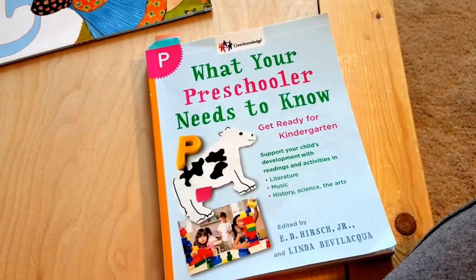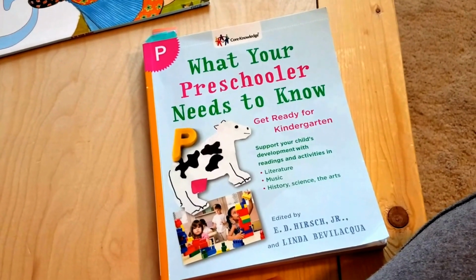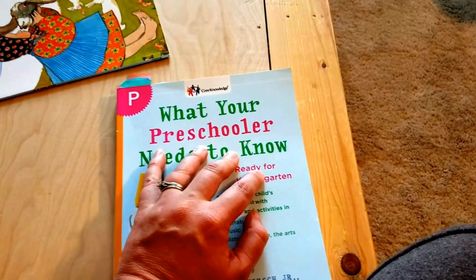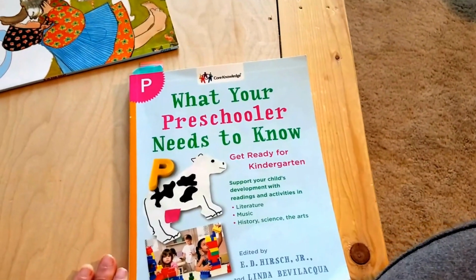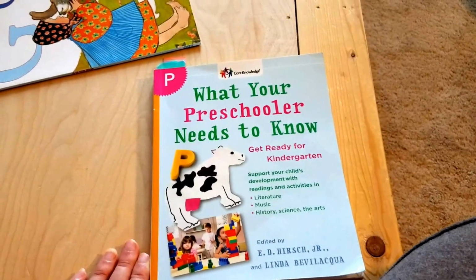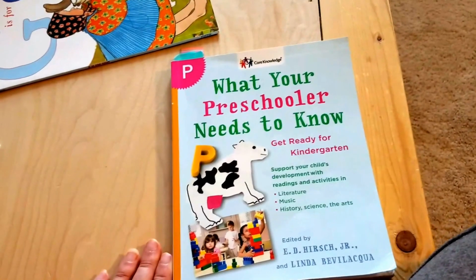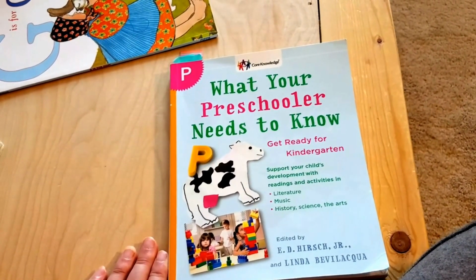We started in late August. By the beginning of October, we weren't using this anymore, not regularly. So this is the only piece of the language arts kit that I would say, I don't get why people rave about it. It's boring. It's dull. It reads like a textbook. There's not much in there that's great. We didn't use it. Heck, I didn't even flip through it after a few times.